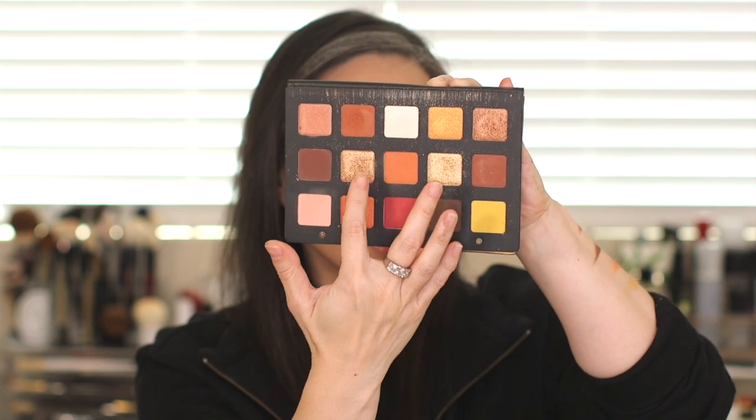Her mattes in this palette, again, the original palette, are very creamy, very pigmented. They blend beautifully. The more shimmery shades like this one and this one here, they are, chunky isn't the right word. There's a lot of fallout. So definitely, you want to pat it on with a finger, or you want to use some kind of sticky primer. That definitely helps a lot, but they're really, really beautiful.